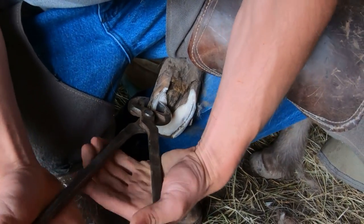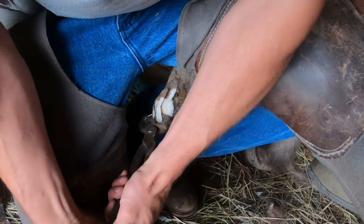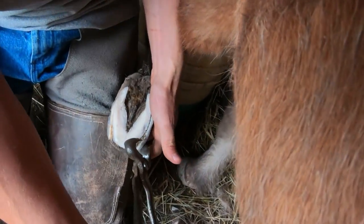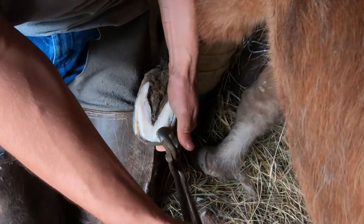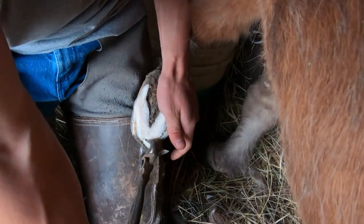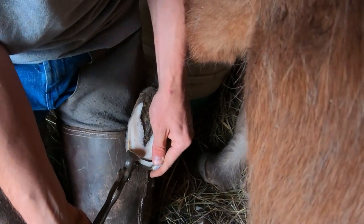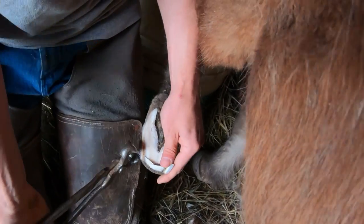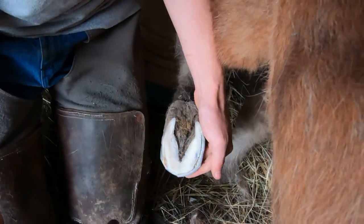Okay, let's get into some terminology when talking about laminitis, because when I first started shoeing, people threw around all these terms, and I didn't know exactly what they meant. So there's some different terms: chronic laminitis, founder, acute laminitis, a laminitic episode, you'll hear people say. So this is how I group that.